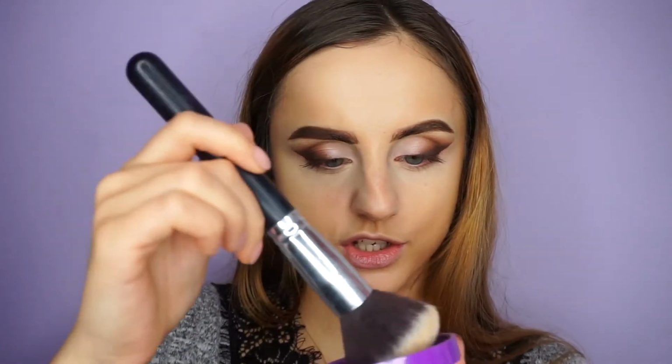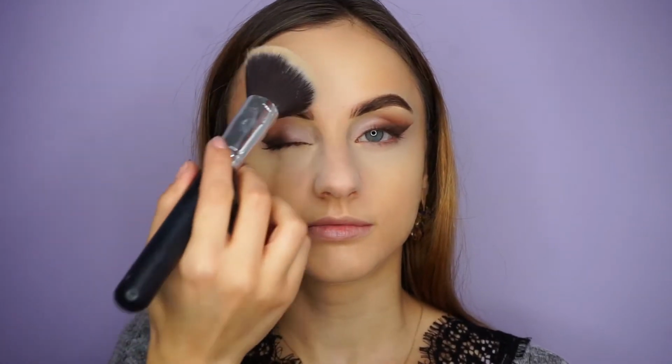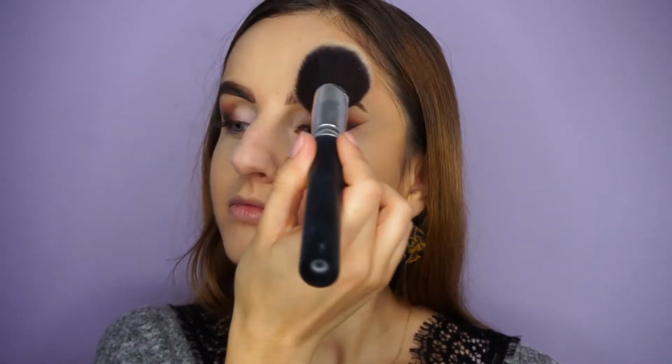I'm going to set the rest of my face as well. I'm just going to switch to a larger brush. Dust off the excess and tap the powder all over my face. I think I'm also going to apply a little bit on my brows. Maybe I can lighten them up a little bit. I don't know, I'm just not used to my brows being this defined.